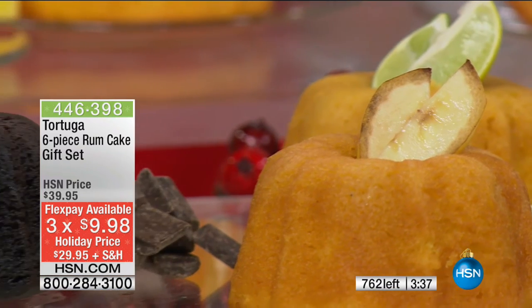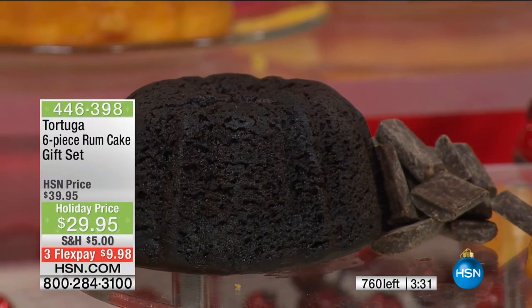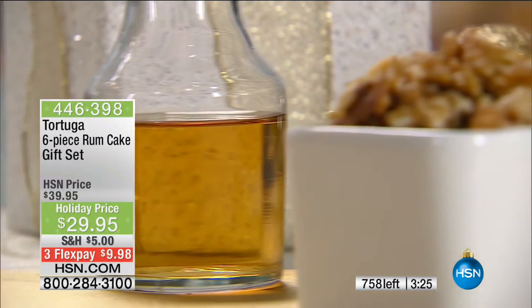They're so famous there that's why people on cruises come back with bags and bags of these, which I do myself. But now you can get it here, and now we can ship this anywhere you want and you get that taste of the Caribbean.